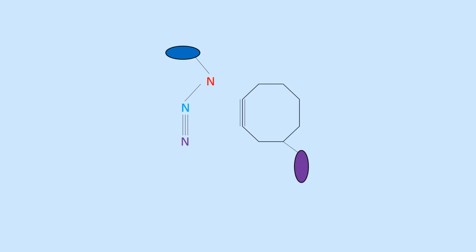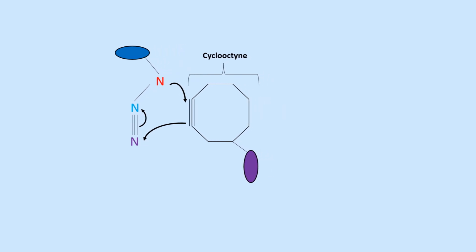To address the issue of copper toxicity, researcher Carolyn Bertozzi decided to keep the azide molecule. However, she changed the previously used alkyne to a cyclooctane. Notice that the cyclooctane still retains a triple bond. However, this time, the triple bond causes a lot of strain. In other words, the carbon atoms that are a part of the triple bond are held in an unfavorable position. Some of this strain can be removed by breaking the triple bond. Therefore, the desire of the carbon atoms to have a reduced strain is what drives the reaction to occur.